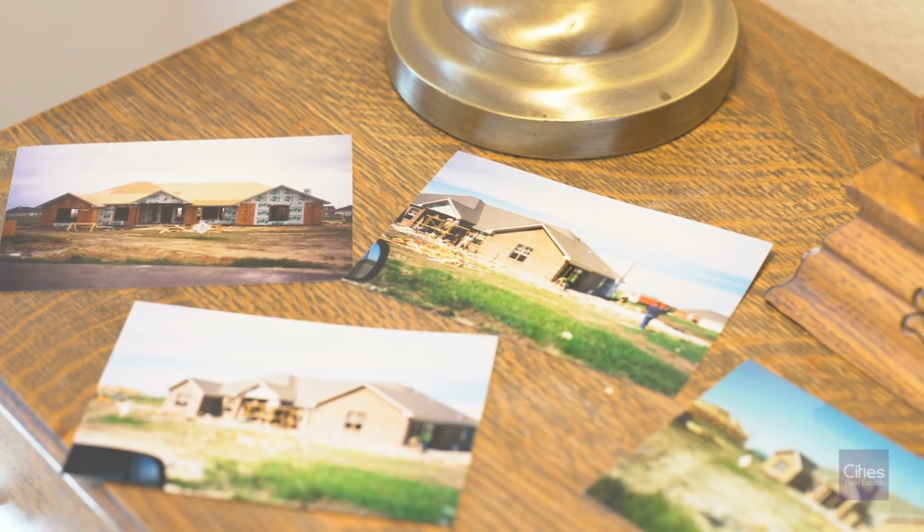My husband, Mike, really liked this area and we watched it for about 2 years and then we decided to build. When we moved here, there was nothing in this area. Saginaw was, you know, almost like a little farm town.